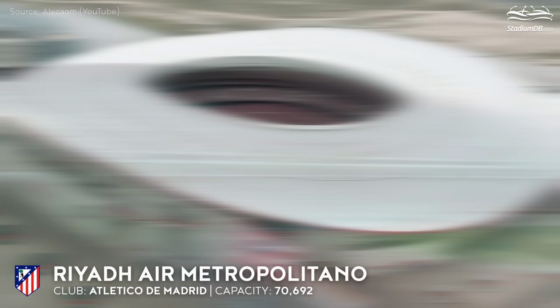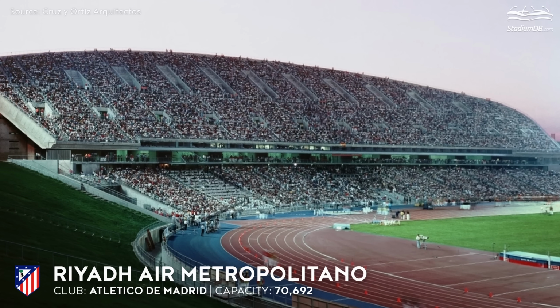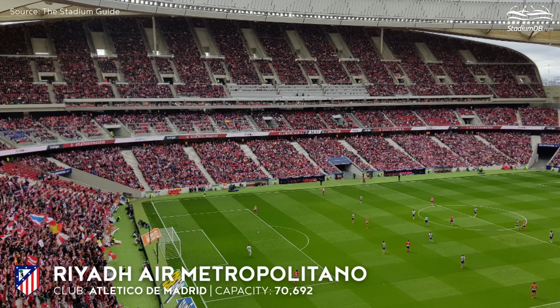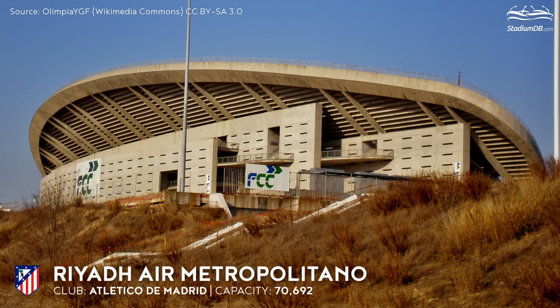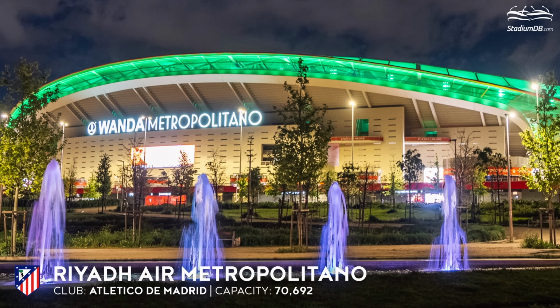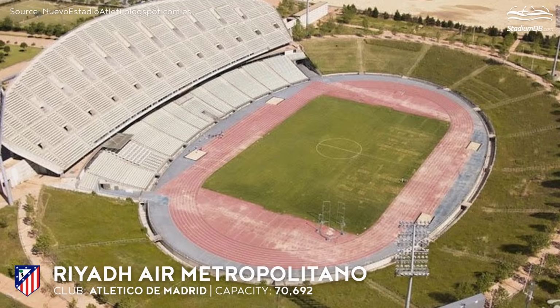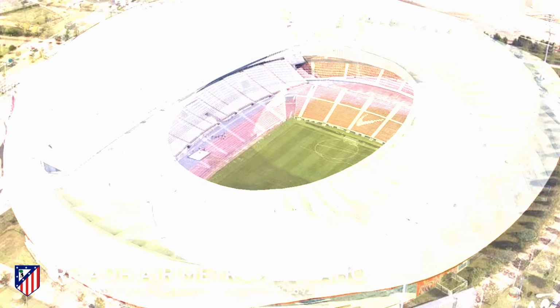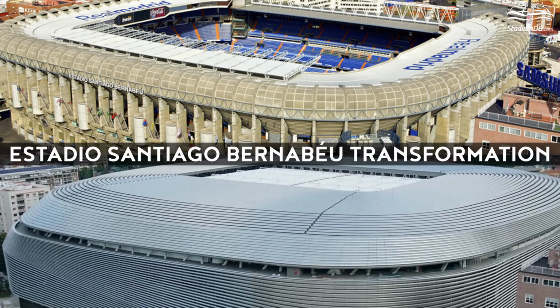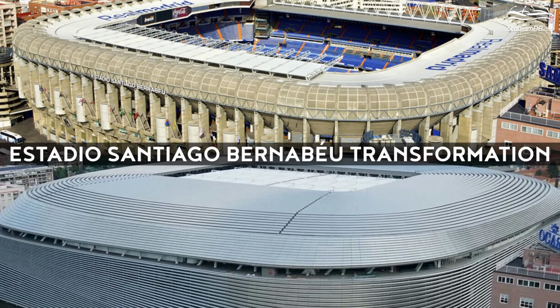The design deserves more than just a label of a roof. It's a masterpiece of engineering and architecture, combining function with form, and is one of the largest of its kind. Atletico still has ambitious plans for the stadium, including hopes of hosting NFL games and creating a 360-degree screen. Estadio Santiago Bernabéu, Real Madrid.